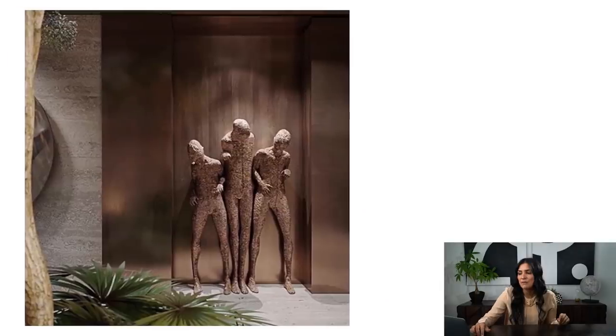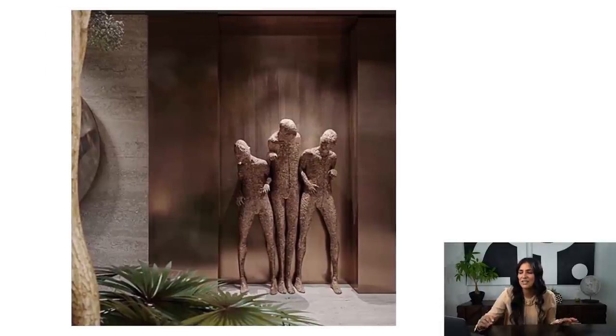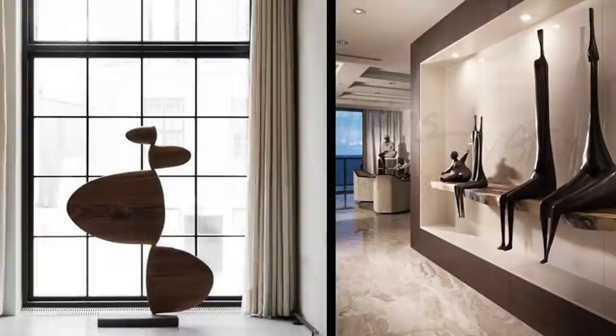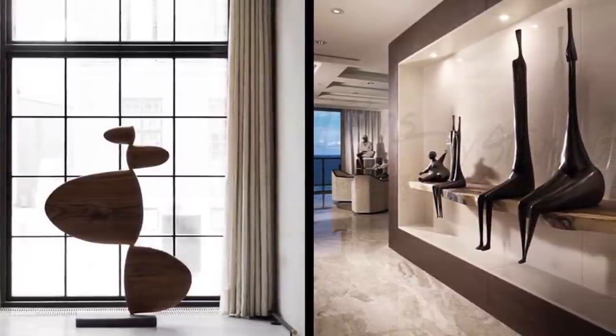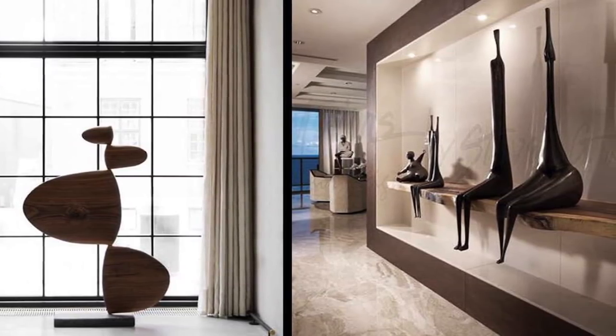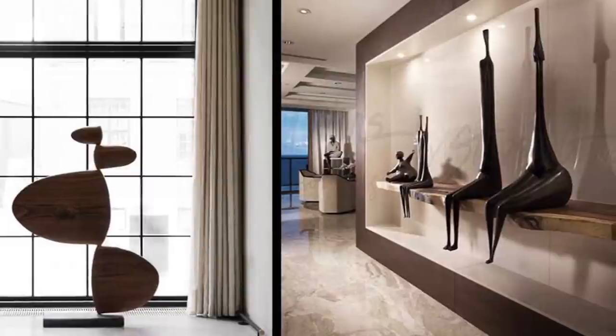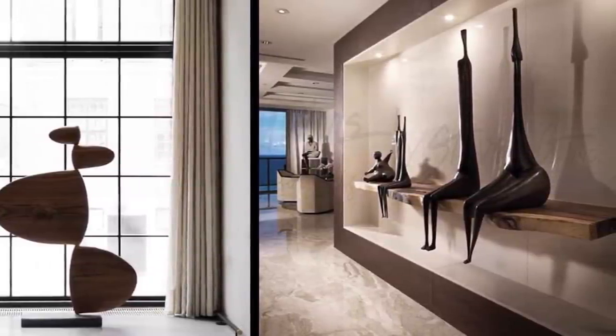There's also these three men standing in front of what looks like a doorway, and it really just adds a wow factor. We also have sculptures that are life-size, but not necessarily of people. So this one could just be, for example, an abstract sort of sculpture. Or you've got these crazy pieces that are sitting on this wooden ledge, which also look super amazing. So if there's any way you can incorporate a life-size sculpture into your home, it'll definitely create a huge impact.